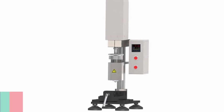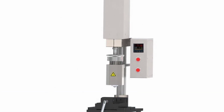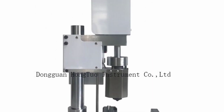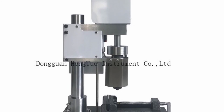Number 1. DahoMeter DHIM Injection Molding Machine. The DahoMeter DHIM Injection Molding Machine is ideal for small business owners or hobbyists who want to save money and make plastic parts with ease. It is a beginner-level injection molding machine. It can be used to learn the manual injection molding techniques.